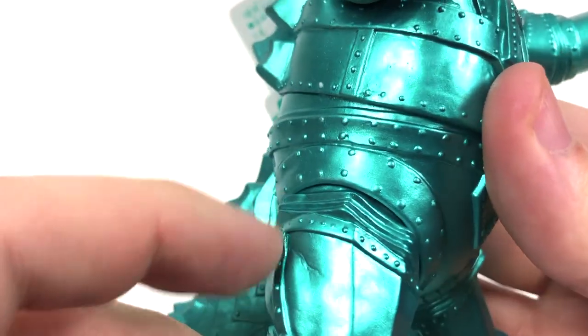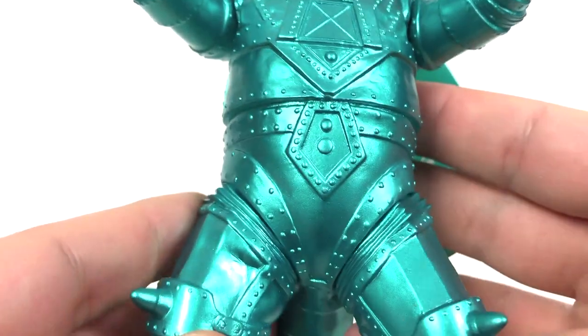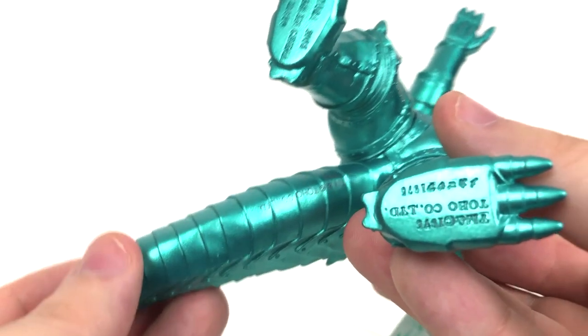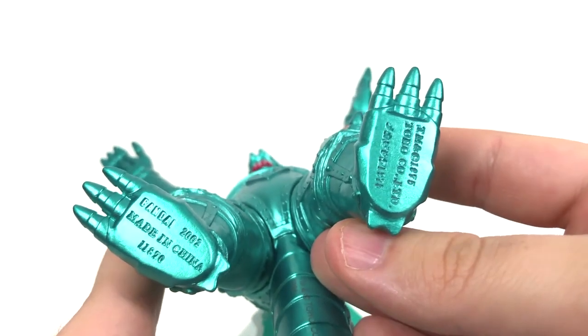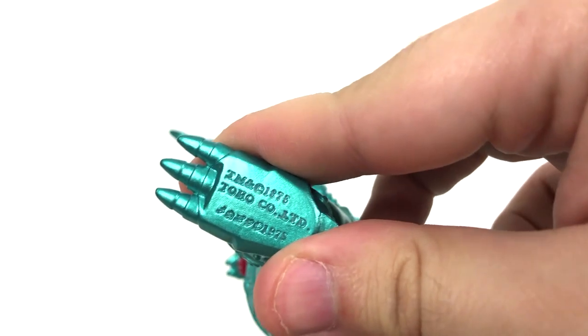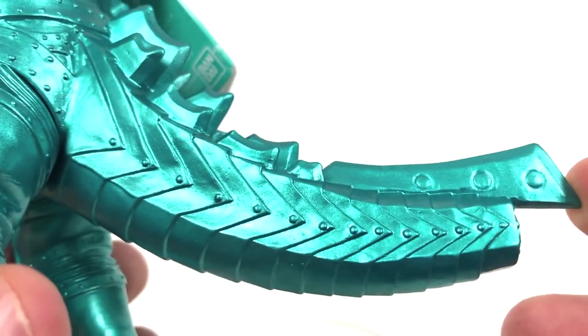Oh yeah, I totally forgot. I love this too. I really do. I really like how accurate this all looks to the movie. I didn't even talk about the tail or anything, man. Even on the bottom of the feet. What's going on, Rob? But yeah, Bandai 2002, made in China. Toho Company 1975. And yeah, I guess I really should show the detail on the tail as well.